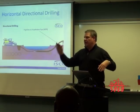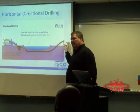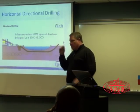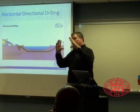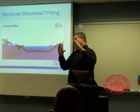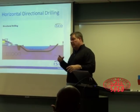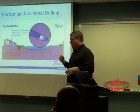So they can move that thing up and down, different pitches, whatever you want, fuse the polyethylene above grade, pull it back through the hole. You push those drill rods through, you pop out the other side, take a reamer that's 1.5 times the size of the pipe, and you pull it back through that hole, and you ream that hole 1-2 times. And you come back out, grab a hold of the polyethylene and pull it back through.